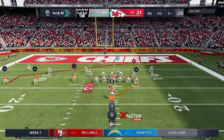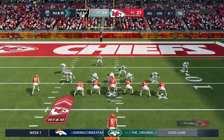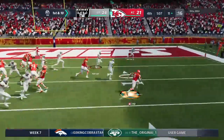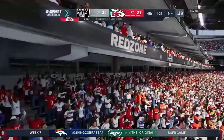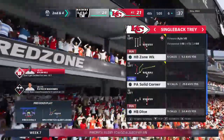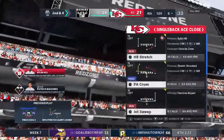Here's 1st and 10. Running game working. They'll stick with it on 1st down. And it looks like he'll be just a yard shy of the 5 here as he's out at the 6. It's a 6-yard gain on the ground, and that'll make it 2nd and 4.